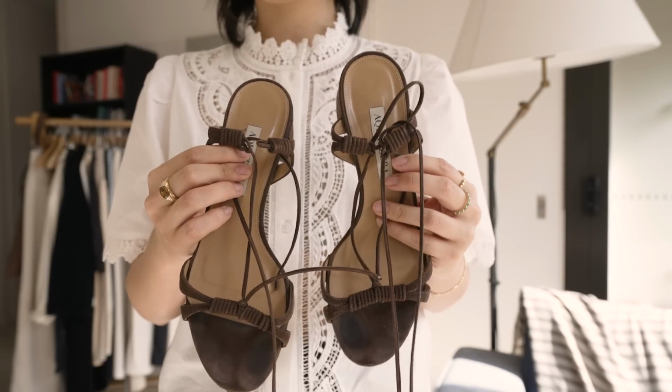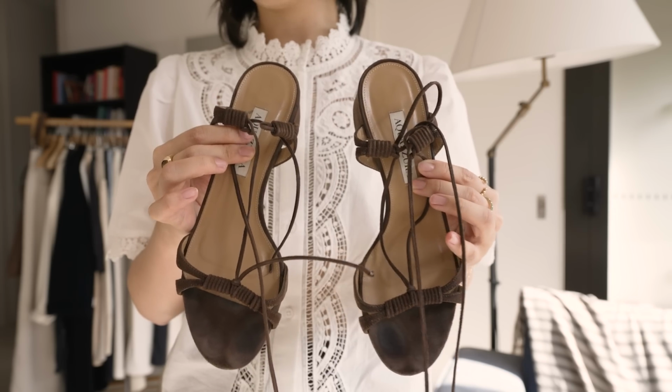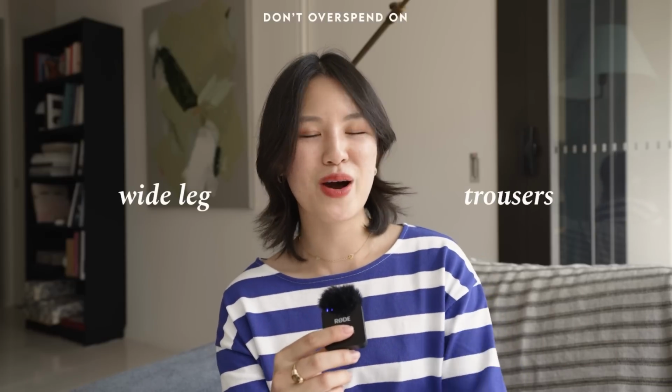So I try not to overspend in this category anymore and really try to hold myself back even when I see a cute design. Obviously, I'll be getting these shoes repaired. I'm not just going to throw them out. But generally with thin-sole shoes, with sandals, I wouldn't overspend because it does hurt when they break, and they do break fairly easily.